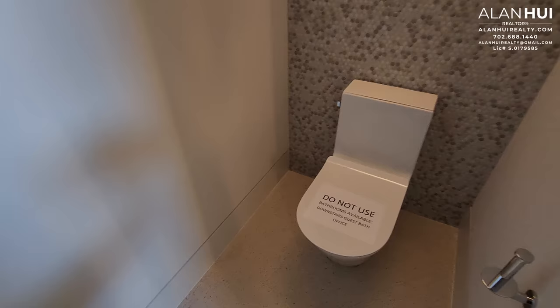This is the water closet. The toilet here is a Kohler Brazen one-piece toilet. The wall texture throughout this home is incredibly smooth. Here are a few storage cabinets. And this door leads to your lounge.